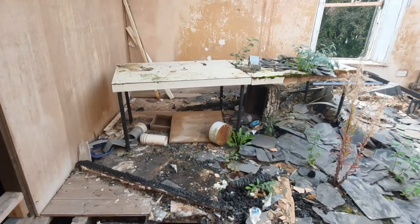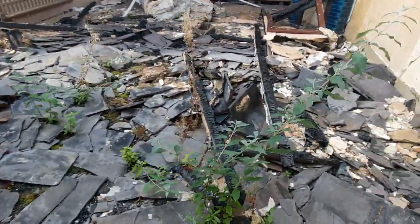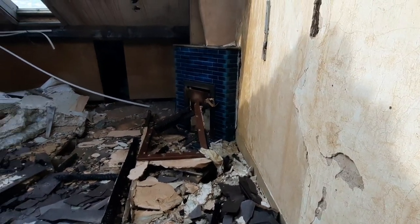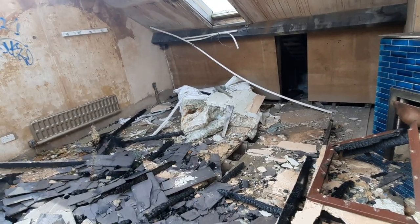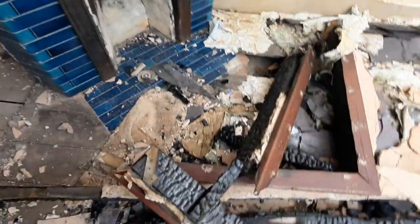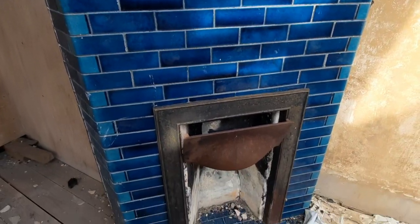So yeah, I'm on the top floor now, guys, so need to be extra careful. And always be extra careful when there's a lot of rubble around as well. You don't know if you're gonna be standing on a weak point. But yeah, let's try to get to that fireplace there. There we go. Just had to move these out of the way so we get a better look. Look at that blue tiling around it. Amazing.